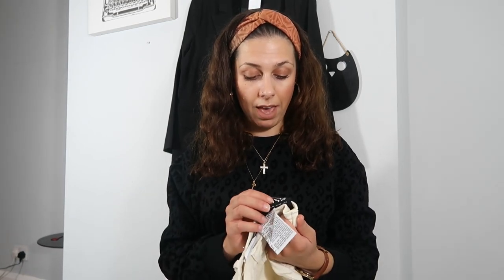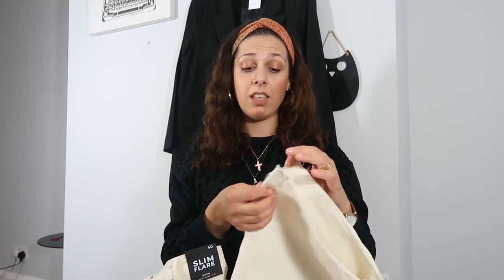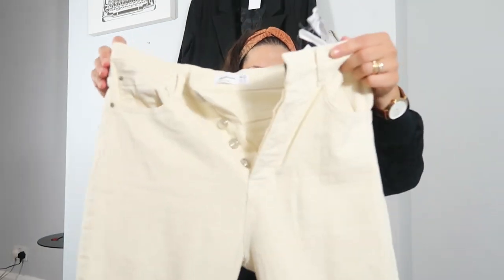Last thing I got from Stradivarius is these wide leg jeans. Me and wide leg, basically it's flare, so slim flare. I've tried it, it's nice. It has a bit of stretch, so it's good for curvy girls like myself. And that's another item that you can wear in many different ways. It has a little hem at the bottom, it's high-waisted. I got it in size 40, which is a UK 12, and I don't remember the price. I took the tag off, I think it was like 30 euros or something like that.